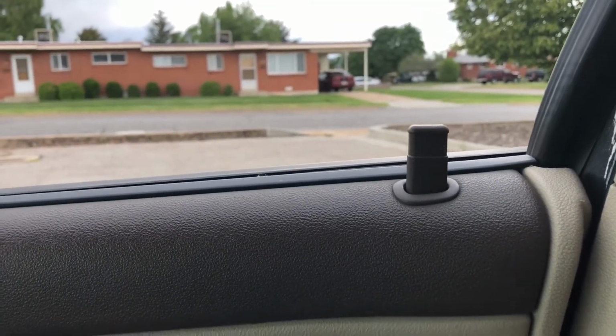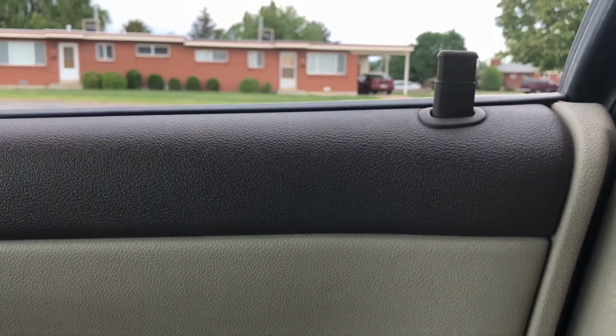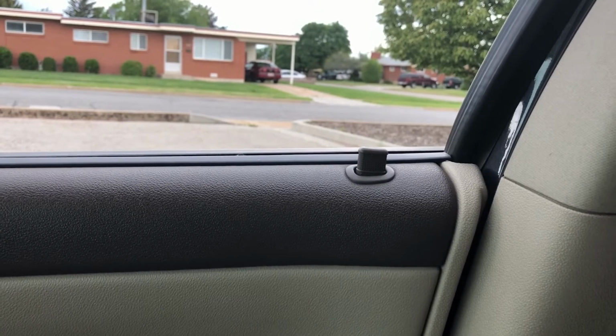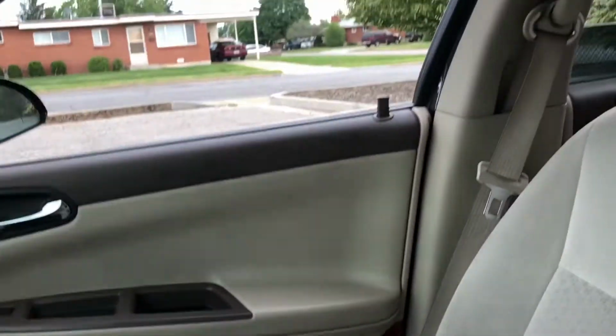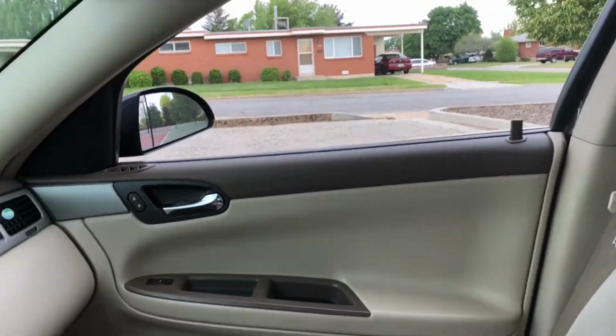I am having some issues though with this power door lock actuator. See? It goes down somewhat and it goes up. See, now it will not go down. Sometimes it works, sometimes it doesn't. See, now it's down, it's not gonna go back up. But if you give it a minute, it'll push right back up. So I think the power actuator's going bad in this door. Maybe we'll have to take the door apart someday and find out.